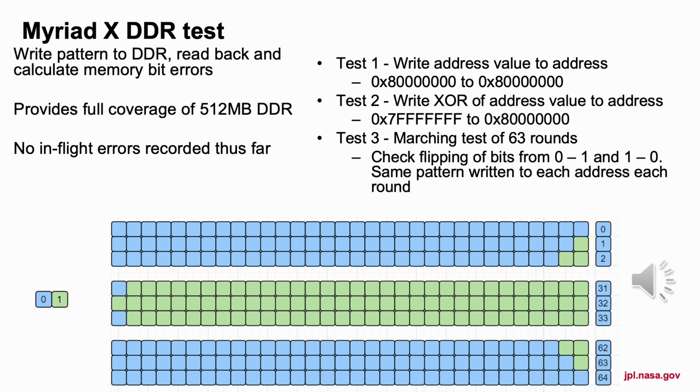It was found that a throughput of 10.2 frames per second could be achieved with images of size 320 by 320 pixels. The final test deployed to the Myriad X on the ISS is not an inference test but a memory test, which specifically tests the half-gig DDR on board the Myriad X. This test ensures that no sections of the memory have become corrupted and might provide incorrect inference results. Three tests have been developed to provide full coverage not only of the entire address space, but to ensure that the direction of any bit errors can be determined.